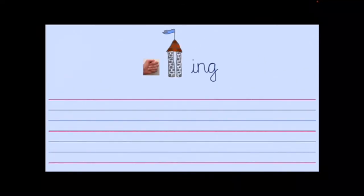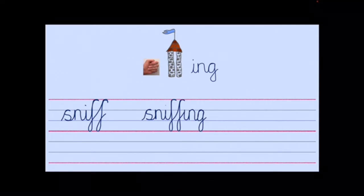And now we're going to think about adding suffixes. And first we have suffix ing. It begins with a vowel, and that always means there is something else to think about. So our first word, we've covered it already, sniff. We have our picture prompt. When we add suffix ing to a word with a short vowel sound, we need to think about whether or not there are two consonant letters that follow the vowel. And there are. So we just add ing: sniffing, like a dog who sniffs something good to eat.